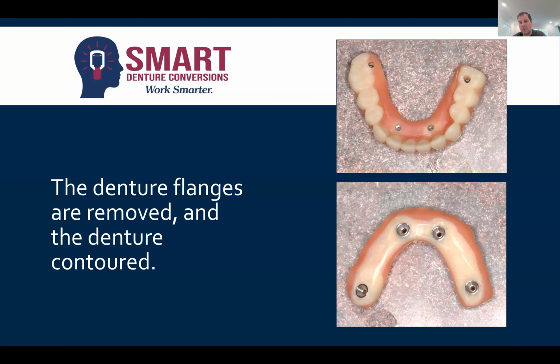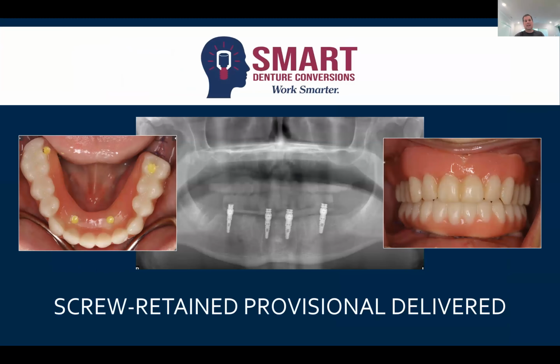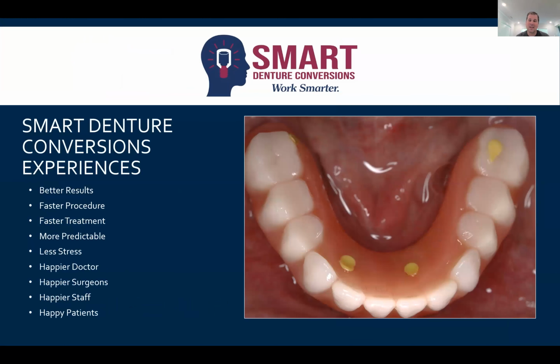And if you're struggling with establishing these contours and you'd like to learn how to do it, please consider coming to a course. We can get this figured out for you, no problem. And then you deliver the prosthesis and it goes down perfectly passively. There's no occlusal adjustments needed. And it's just super predictable. I love these. I love these cases. They're awesome. My experience, because of the separable fastener, I've been getting much better results.